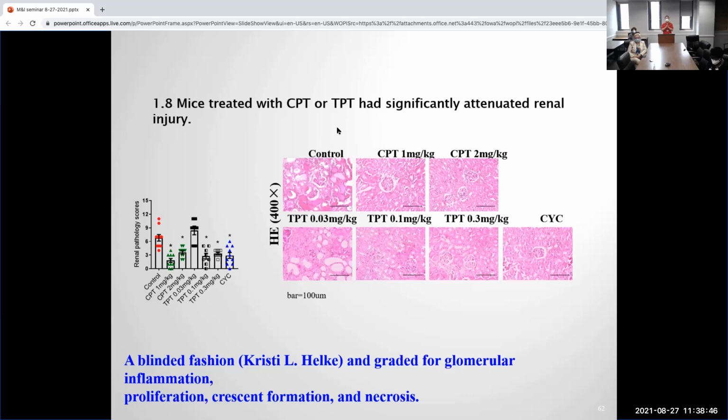Then we measure the kidney pathology, and this is done by Dr. Heck, and we do it double blind. You can see all the treatment groups, except the TPT lower dose, significantly reduce the kidney pathology.